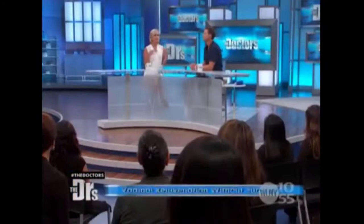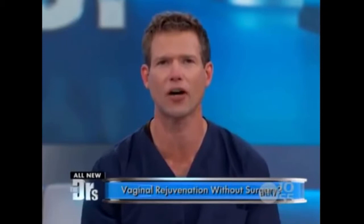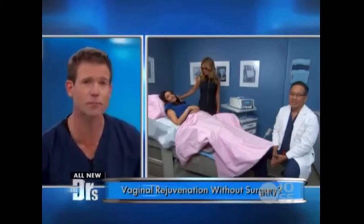But more and more women are having this cosmetic surgery for their private parts, and now there's a way for women to look even younger and feel even better in this area down there without undergoing surgery. So no knife involved, and in fact, as we speak, Dr. Berman is in our procedure room with gynecologist and reconstructive surgeon Dr. Allensad, who has a patient who's about to have this procedure done, and explain to us exactly what we're talking about here in terms of this procedure.